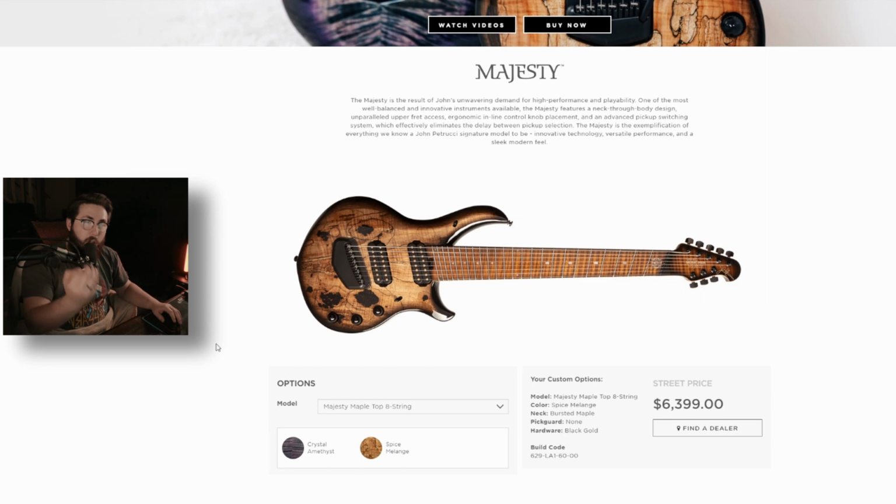Next guitar is also a Majesty, and this time it's their 8-string that I am obsessed with having, since they finally came out with it, with John Petrucci playing some 8-string guitar and then finally jumping into that ring. And it's also a fan fret multi-scale, so that is awesome already.